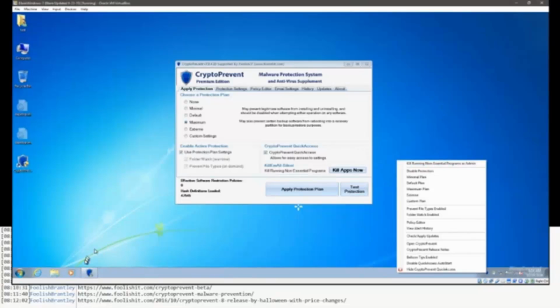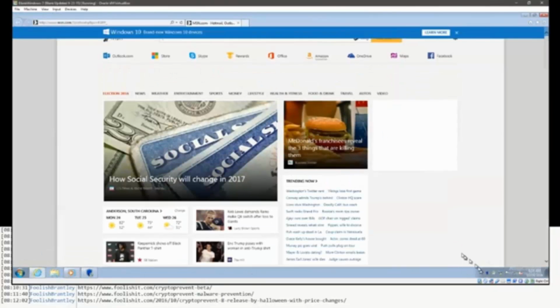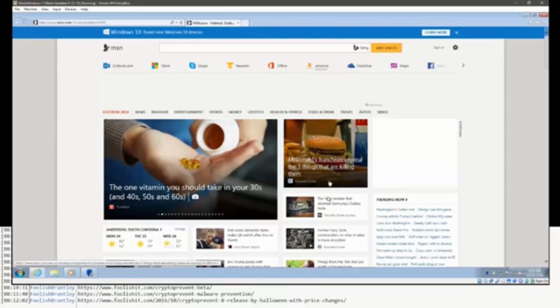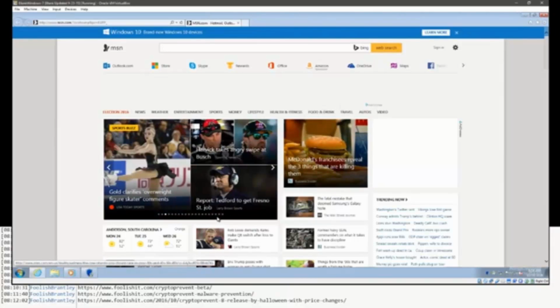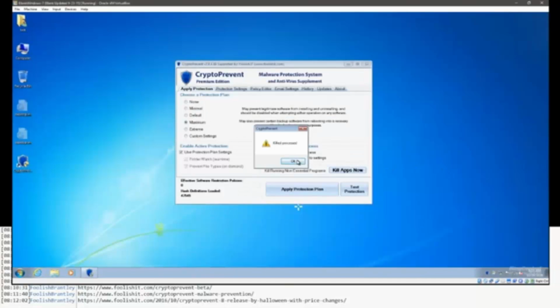Essentially what that's going to allow you to do is, say you have a bunch of windows open that you don't want to deal with. Say you had a pop-up here and you're worried about hitting the X button because the X button might not be an actual X button. It could perform other tasks, and that's true for any program out there. You can just come down to your CryptoPrevent tray icon and hit kill non-essential programs, and they will be gone. So pretty nice feature there, and you can also do it straight from the interface. Tray icon is a premium only feature, so you would have to have a registered copy to utilize it. But if you wanted to use the interface, you could use that at any time and kill the apps from there.